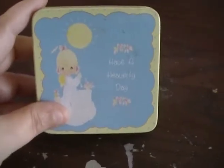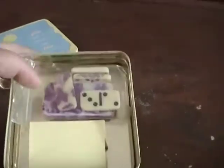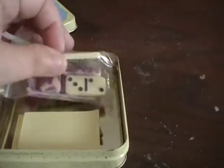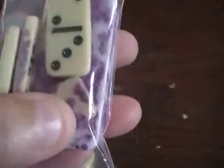I'm putting everything back in the box as I'm getting it so I don't lose it. And then she sent me this little tan. Isn't that cute? Very, very cute. And two little paper pads, and some dominoes that I think she showed that she did. Really pretty and cool.